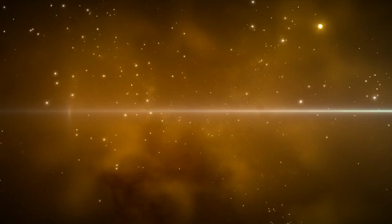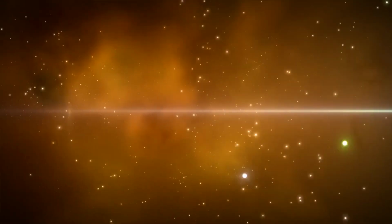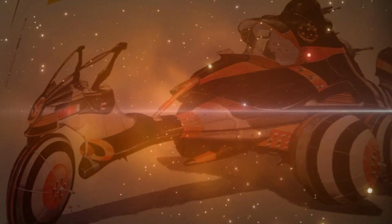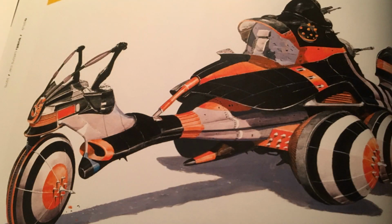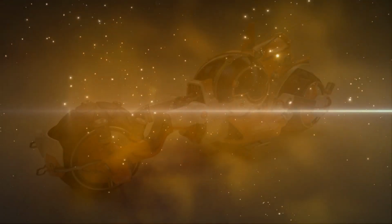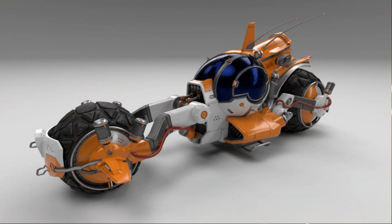Alright, so let's start with something relatively new and very familiar to No Man's Sky, the Pilgrim Exocraft. So here we have a picture of a very motorbike looking vehicle from the artwork of Chris Foss found in Hardware. And if that doesn't scream the Pilgrim Exocraft, I don't know what does.